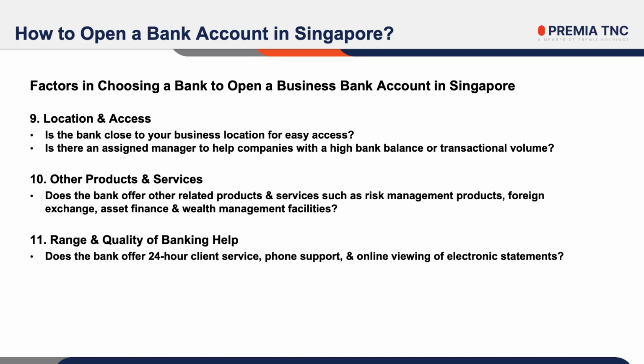10. The bank's other products and services. You should also find out if the bank offers other products and services. These may include risk management products, foreign exchange, asset finance, and wealth management facilities.